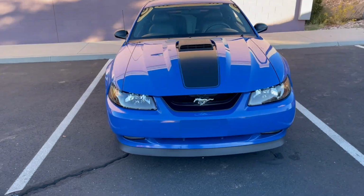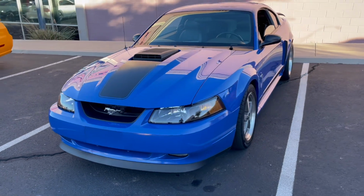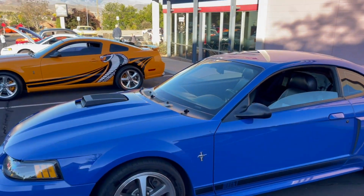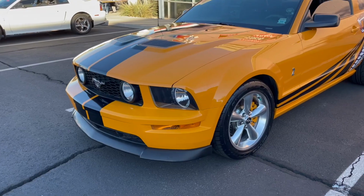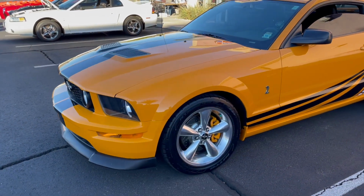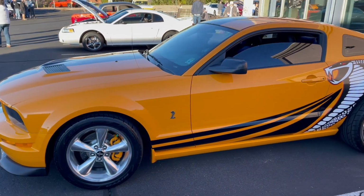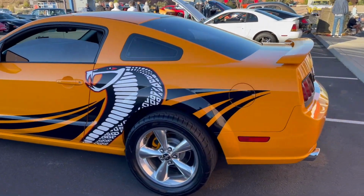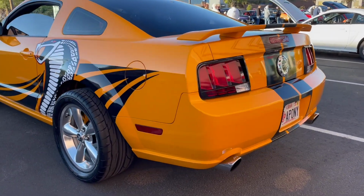So I took the blue Mach 1 to the car show in the morning. It's a Cars and Coffee they do every first Saturday. Really enjoyed taking it there. I haven't taken it for a while. There was a 3-valve GT there. It might have originally been a Shelby GT because it had a plaque between the vents on the dashboard, but he added these Cobra stickers, Cobra Jet sticker things on it.